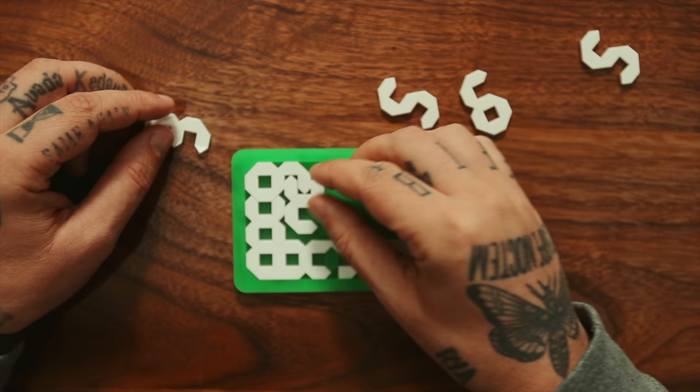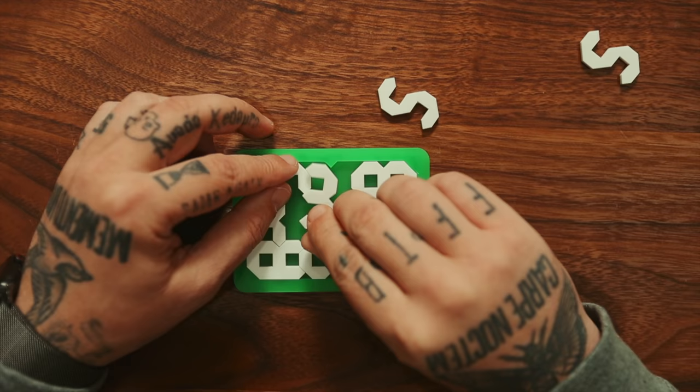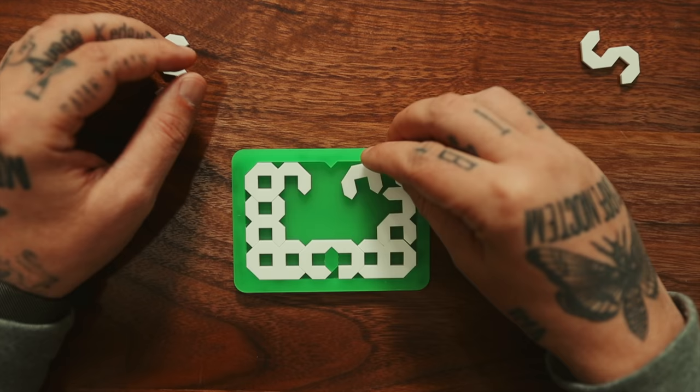There's also that, right? But it's not snug. I like it when it's snug. That's good. I really hope there isn't some type of weird solution to this. The solution is simply to fit the pieces in, because otherwise it wouldn't be much fun. Yeah, this is gonna take me a while.